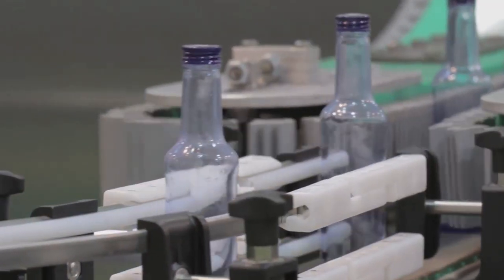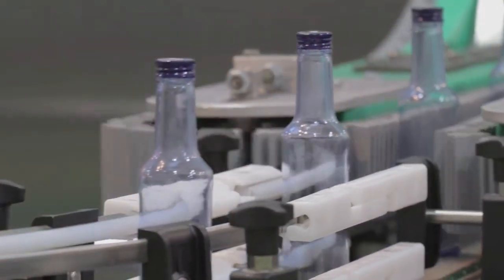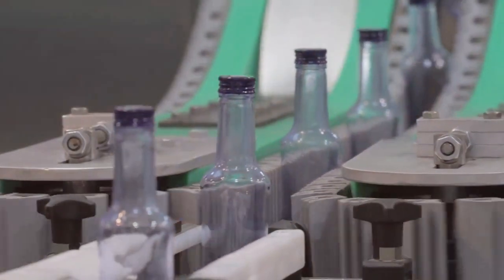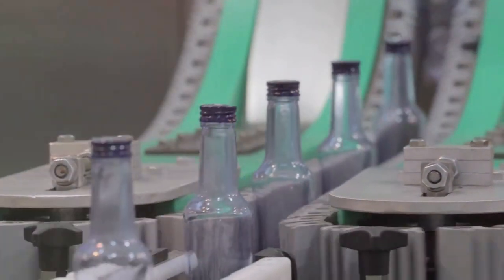Next comes the bottling process. This involves not just the physical bottle, but also the cap and label. The manufacturing process is automated, but there's still a cost associated with it. And that cost, again, is relatively low, coming in at less than half a dollar per bottle.